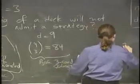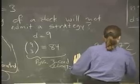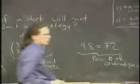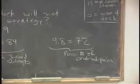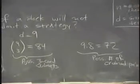9 times 8, which is 72, is the possible number of ordered pairs. But now by the pigeonhole principle, at least 2 of these are going to show up for the same guy over here, which means that it's a bad strategy, or that any strategy would be a bad strategy.